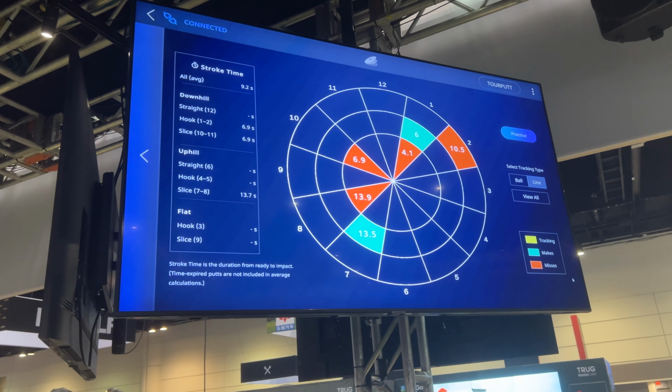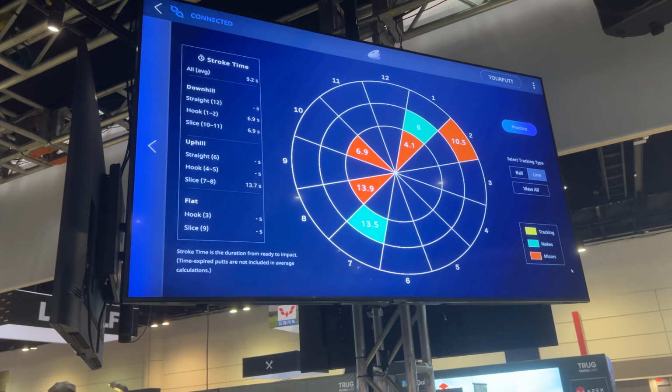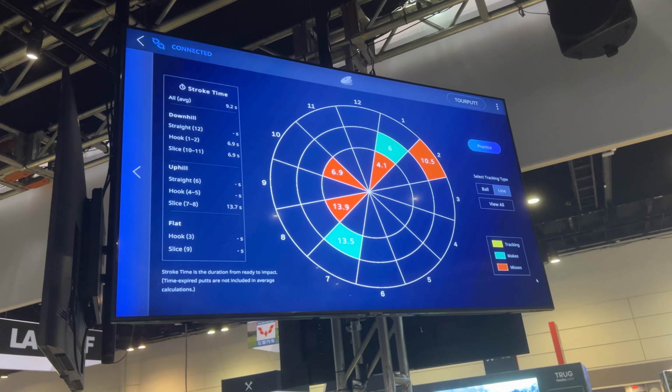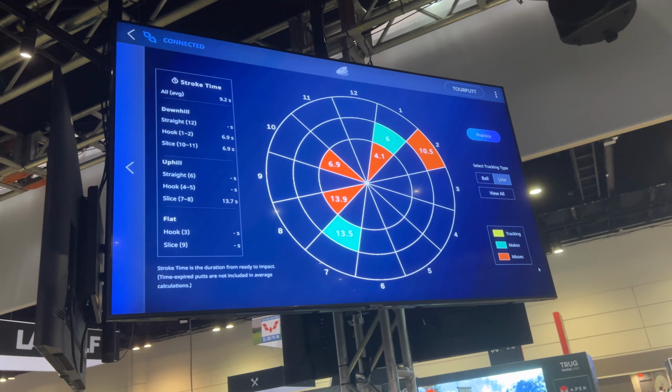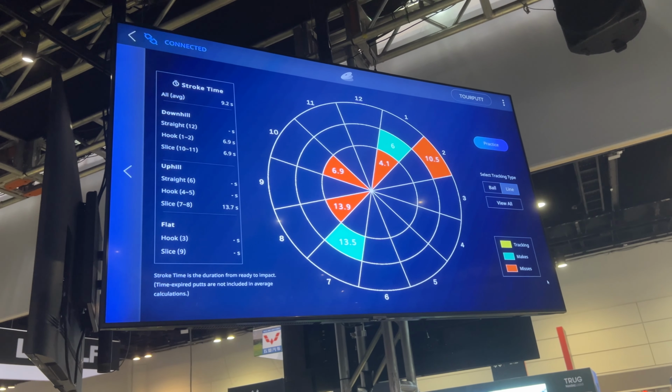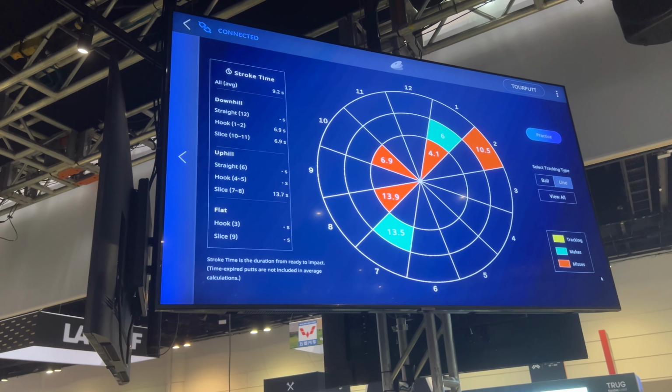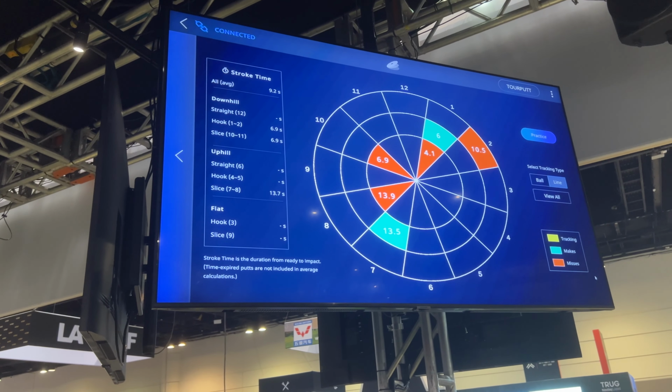Okay. What do the numbers mean in that graph on the screen? That's your pre-shot routine. Gotcha. A good consistent putter will have the same exact pre-shot routine whether you're hitting a 3-foot putt or a 6-foot putt or a 10-foot putt. Got it. So our system picks up on that and times it.